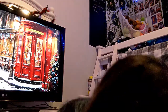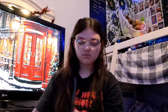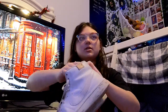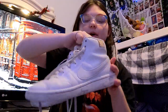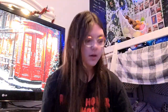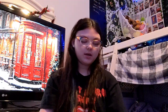The next pair of shoes I have, I also thrifted these, but they are from Nike. Ignore the soles, they're really dirty, which I should probably clean. I don't know what they're called. They're not Blazers, obviously. But I think these are the Court Royals and all white. But yeah, I thrifted these. They're all white, really nice. I do like them a lot. So there's not much to say about them because they're all white, but thrifted, Nike, and they're the Court Royals, I'm pretty sure. So that's this pair.